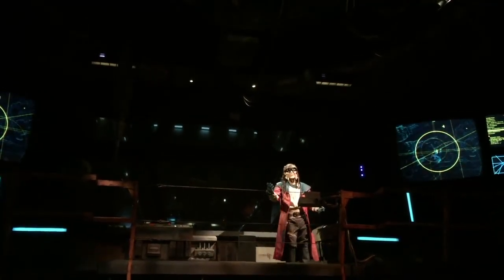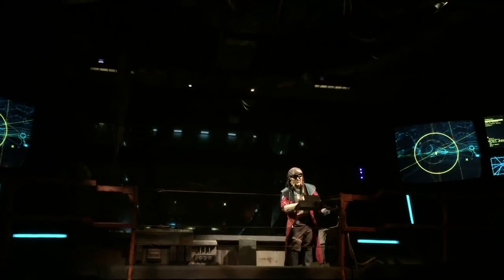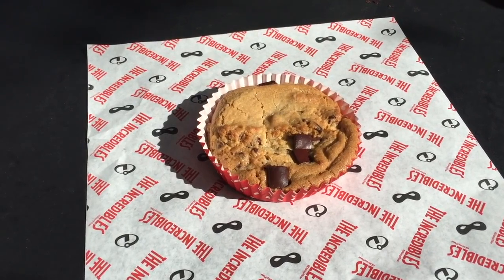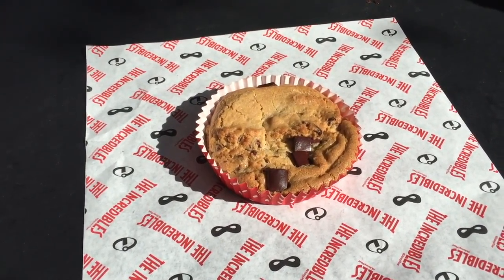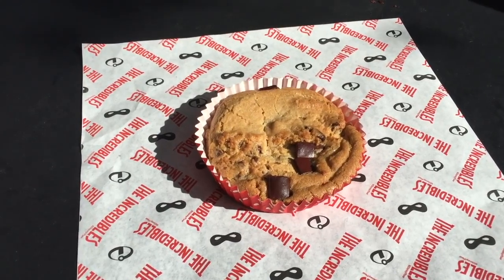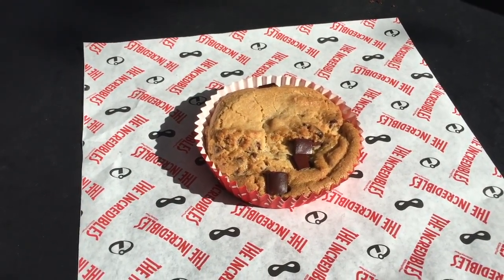I've nearly made it to the front of the line. I'm so excited to ride this ride. I've heard a lot of really great reviews, and this animatronic's amazing explaining the idea of the ride itself. I got to be pilot on the ride, so I would definitely recommend it. It was so cool to control the ship, but I'm just enjoying a cookie from the Incredibles themed area.